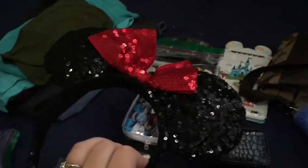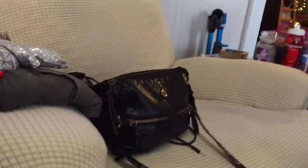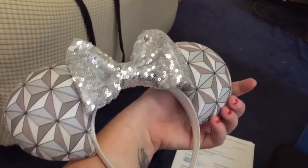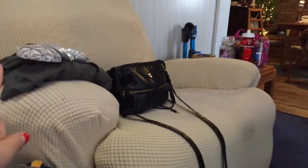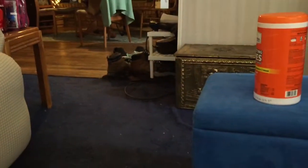Okay, and then what else do we have? I have one pair of mini ears that I'm packing in my bag, and then I'm actually wearing these on the plane because, well, I can, and that means I don't have to put them in my bag. So that's another little tip that I have too, is wear all of your accessories and wear your biggest clothes. And by biggest clothes, I just mean the ones that would take up the most room.